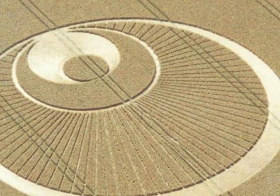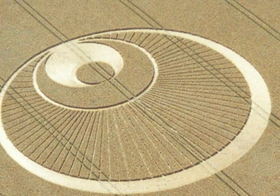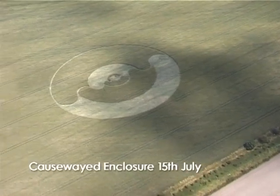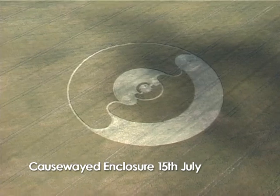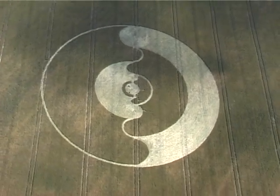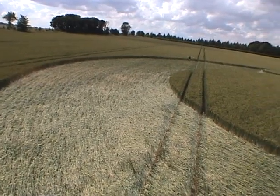A week later, this incredible design formed, known as the Angel, and appeared on the other side of the Gog Magog Hills. This rather elegant pattern appeared on the 15th of July in wheat on the northwesterly side of Windmill Hill in Wiltshire. Many thousand years ago, this area lay at the crossroads of the Neolithic world. It was the cradle of that phenomenal explosion of Neolithic culture at Avebury.